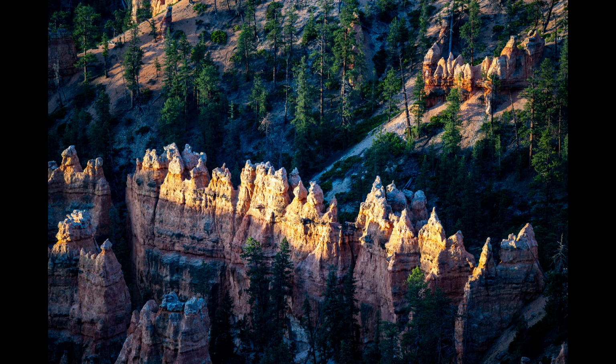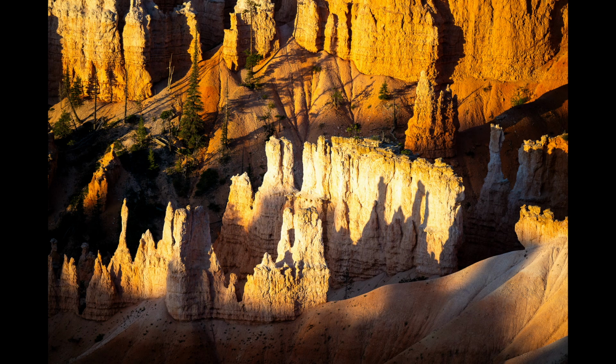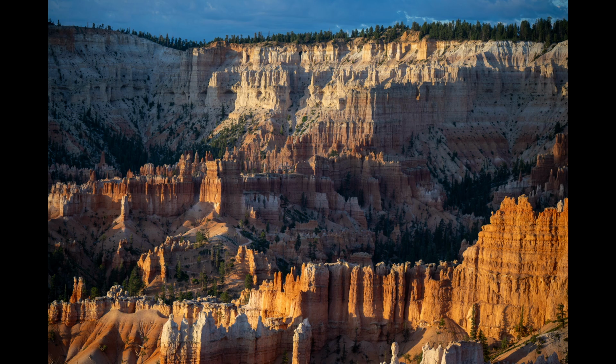Some of these pictures were taken from Sunrise Point on the Bryce Canyon lip. And I am actually not facing towards the sunrise. I am facing towards the canyon. And one of the things that I like to do to help improve the quality of the pictures is to capture a lot of shadow in the images.